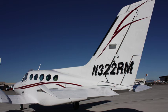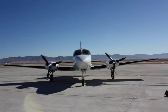Excellent paint, modern scheme. Fully booted, you can see the boot on the vertical. Here we get a good chance to see that wide stance gear again. Great pilot visibility, fully booted inner and outer wing, three-bladed heated propellers going over the prop wash, going over the horizontal surfaces. Really nice shot. All the blades are in sequence. Sounds like when it was running, the props would be synced up.